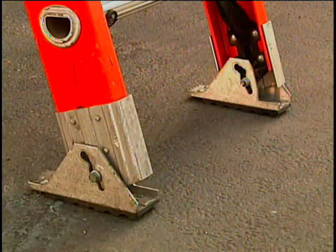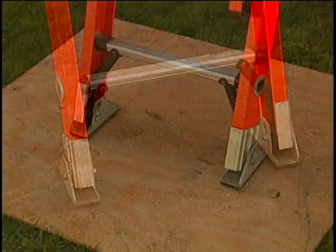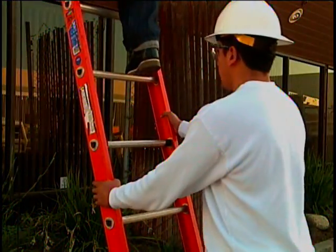All metal ladders should have slip-resistant feet. Make sure these feet are properly positioned. The ground under the ladder should be level and firm. Large, flat wooden boards braced under the ladder can level a ladder on uneven ground or soft ground. A good practice is to have a helper hold the bottom of the ladder.